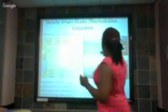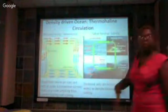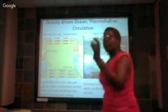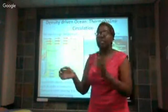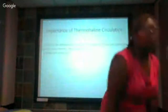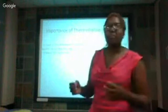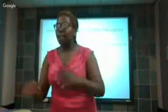So we know that in the subtropical region, there's more evaporation. When there's more evaporation, there's an increase in salinity, and at the poles, there's more precipitation than evaporation. So the differences in salinity influence the ocean circulation. So why is it important? It is important because it maintains the salinity of the ocean, and it helps to redistribute heat and salinity in the ocean.